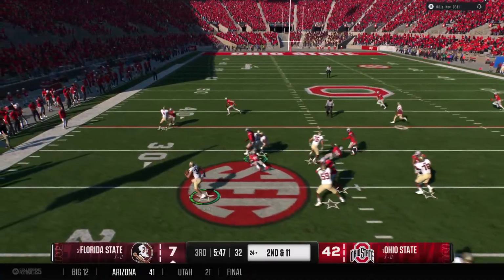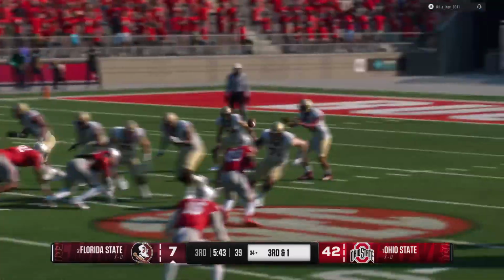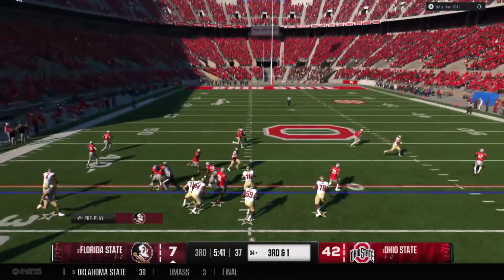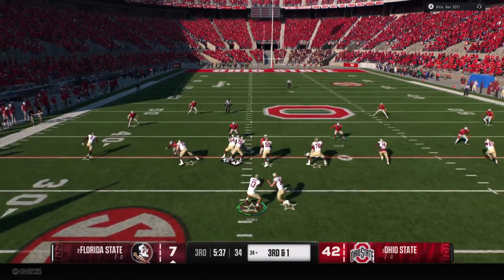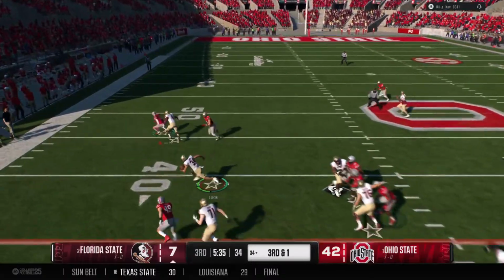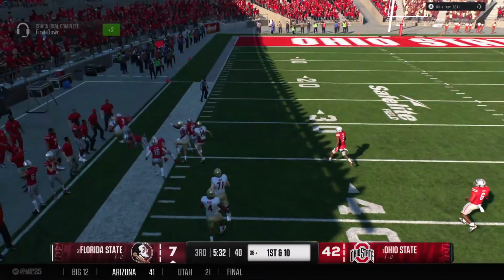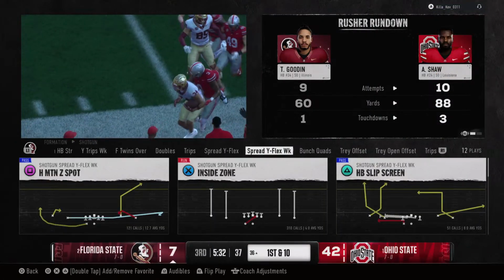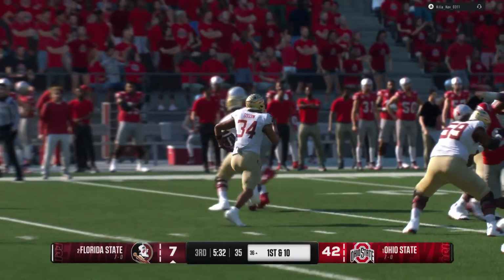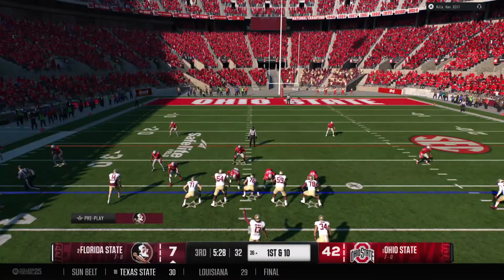From the shotgun, here's an inside give. And they've got him. The Noles hustle to the line to crank up the tempo. Can he make it to the marker? Breaks loose at the 45. Unleashes the stiff arm. And a huge gain before he's forced out of bounds. Big yardage to set up a fresh set of downs.